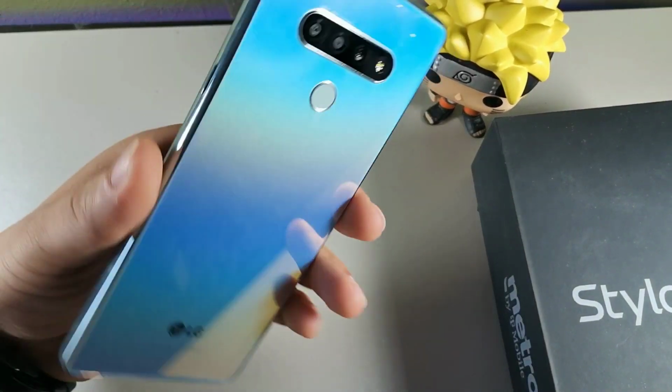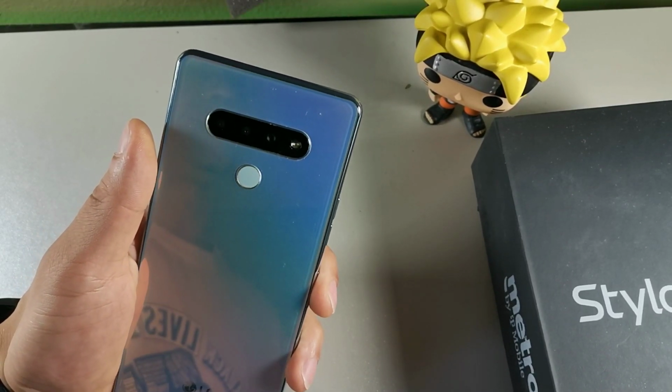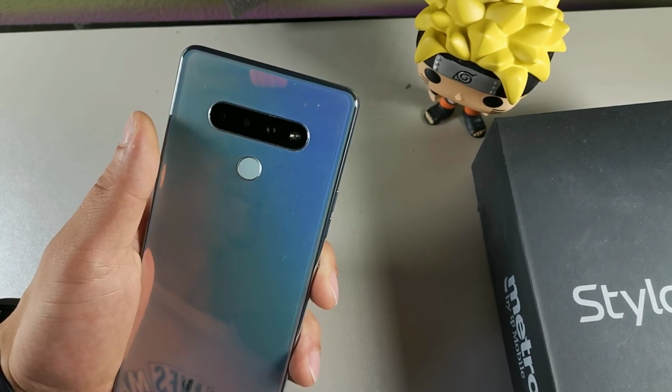We also do get a triple camera setup. Now, when it comes to the video on this device, when you're in broad daylight, the stabilization when you're taking video is really good. So I'll probably put up a sample of that, because I just really like how sturdy it is and steady. That's the word, steady.